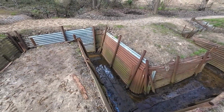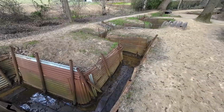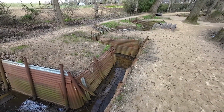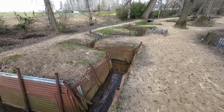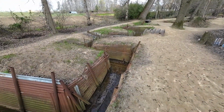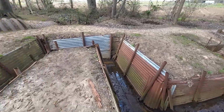So you do see some bits of newer material in them, and that's totally normal. But some of the types of material you see here would have been here during the war. Some of that corrugated iron, or I think elephant iron, it was called, would have been used. So whilst it may not be exactly original, a lot of the stuff you see here is as it would have been during the time of the fighting here.